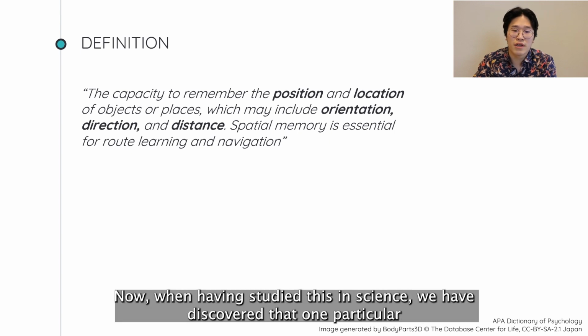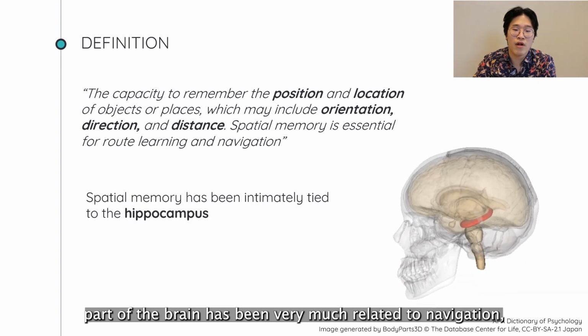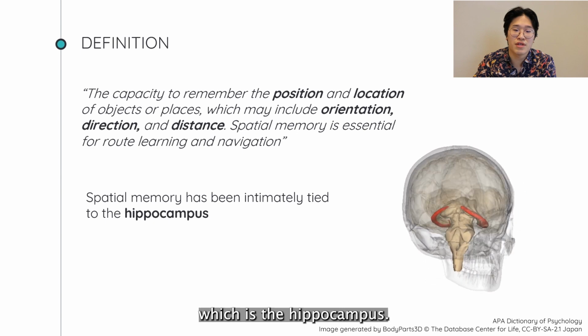Now, when having studied this in science, we have discovered that one particular part of the brain has been very much related to navigation, which is the hippocampus.